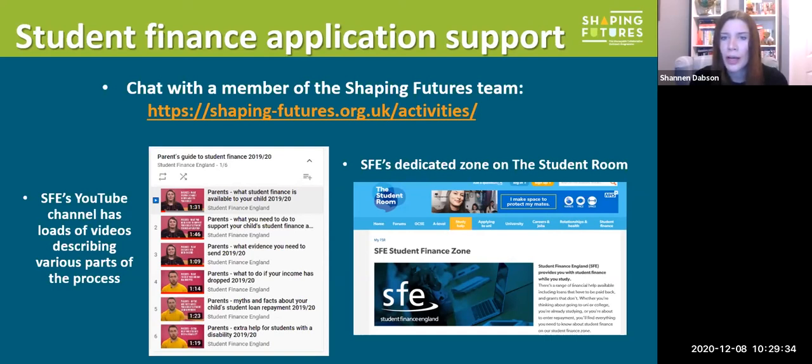There's also a dedicated zone on the Student Room. So if you want to speak to someone from Student Finance, ask any questions, or maybe just talk to other students about their experience of applying for Student Finance, you're able to log on to the Student Room and ask any questions that you might have for them there. They've also got their own helpline and website. So there's loads of support if you do need anything when applying to university.